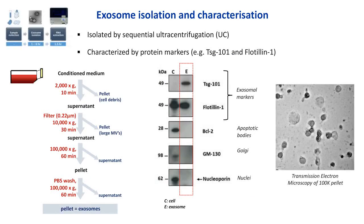So in terms of exosome isolation, we typically use sequential ultracentrifugation, which is really a universal tool. In this slide, I've demonstrated conditioned medium, but you can also obviously use plasma or serum, where we perform a 2000 G spin to pellet cell debris. We then transfer the supernatant to an ultracentrifuge, where we spin at 10,000 Gs to pellet large microvesicles. The supernatant is then transferred again to be spun at 100,000 Gs to pellet exosomes, followed by a PBS wash of the exosome pellet and another spin at 100,000 Gs.